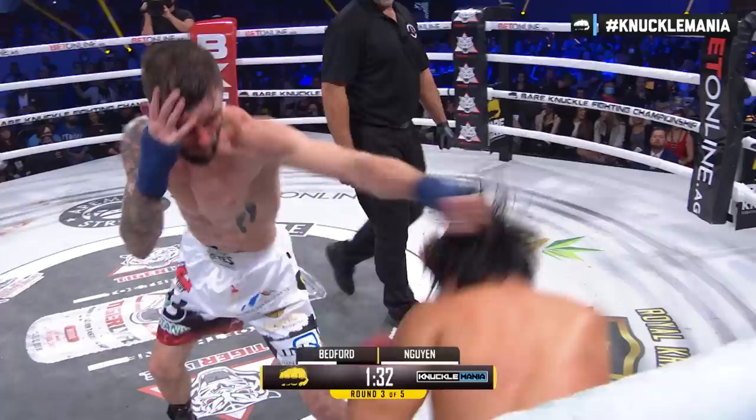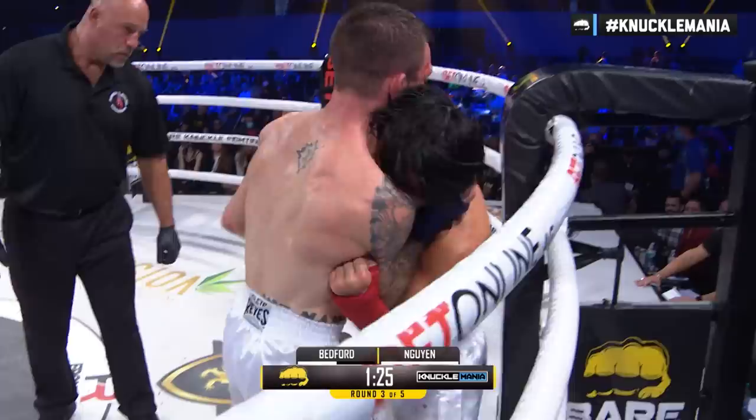Bedford off of the jab. 1-1-2, right back to the overhand right for Dat Nguyen. Dat doing so good with his head movement, dropping it down. And as he comes up with that head movement, he's firing punches.